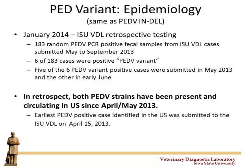And then in retrospect, we went back and tested again. So we went back to the freezers again and said, okay, how long has this thing been here? And lo and behold, we found it in May 15th, I think it was, of 2013, right? And the very first PEDV found when we went back into the freezers and did those retrospectively was April 15. Okay, so I'm sure that's within the margin of error of an introduction, if that makes sense. So whether it was exactly the same or not, it was pretty much in and around the same time.